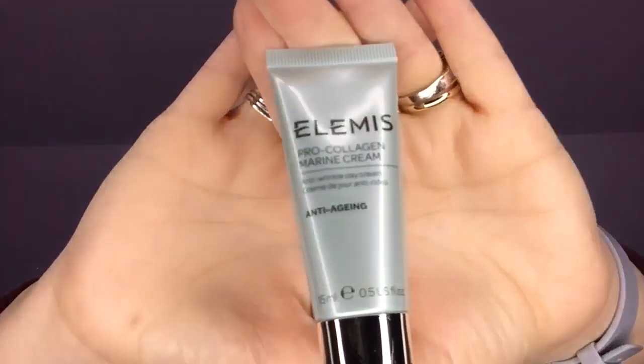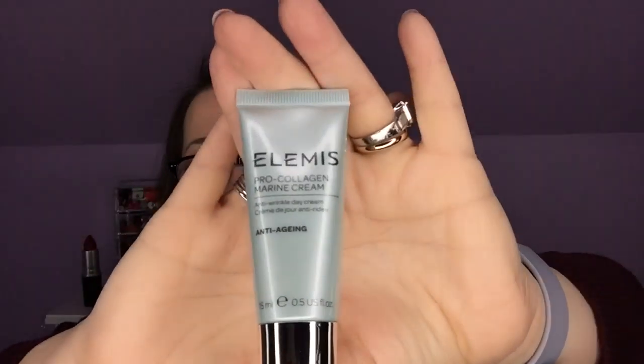Okay, next I have an, oh yay. This comes in Tili a lot. If you're me, that's a fantastic thing because I love it. And whenever I try a new moisturizer that doesn't love my face, or I should say my face doesn't love, I always go back to this Elemis Pro-Collagen Marine Cream. And this seems like nothing. It's just a little tube and it's half an ounce. But this is like $30 or $40 worth, I think. I will look it up.